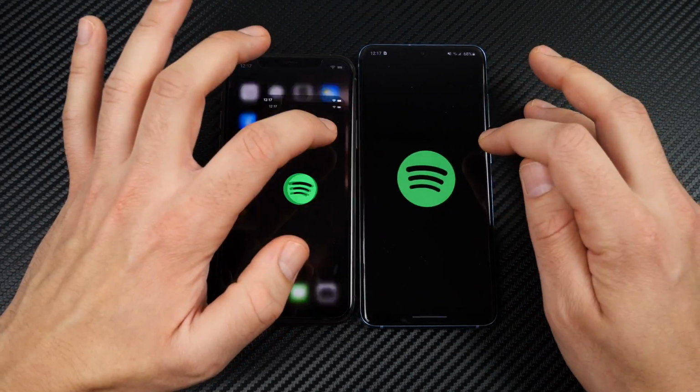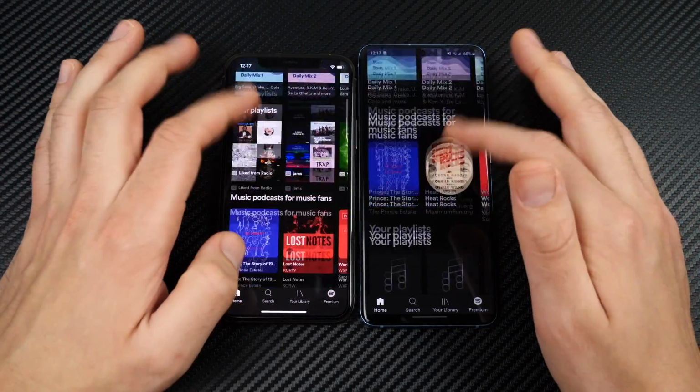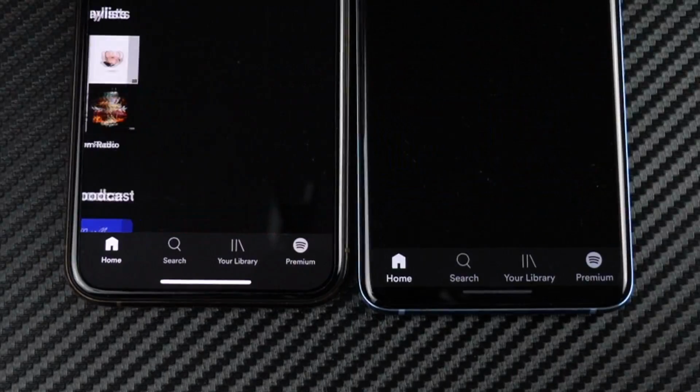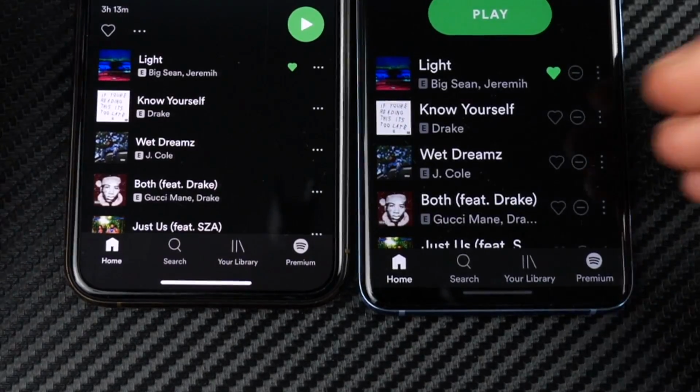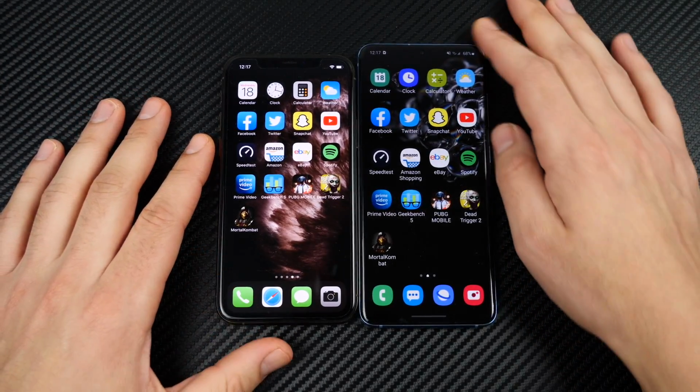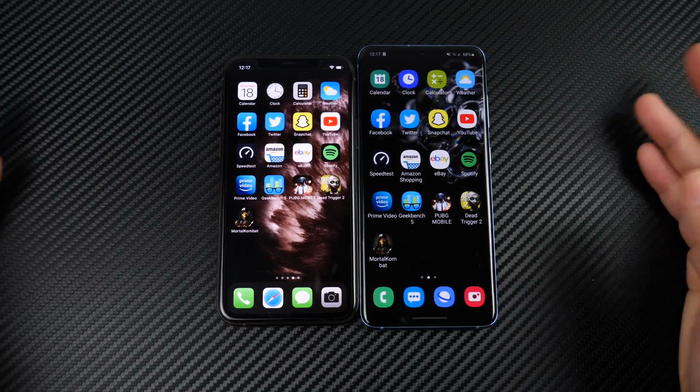Let's go into Spotify. And you can see the Samsung loads that first, but what if we click something like your daily mix, for example? See, the applications when you're actually in the app sometimes are better optimized for the iPhone. So it doesn't mean that just because they open faster that the Samsung's always going to feel faster.